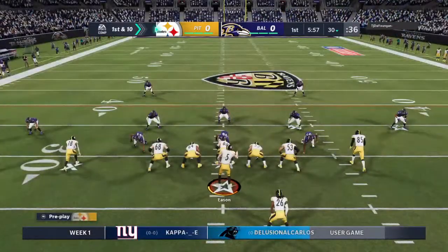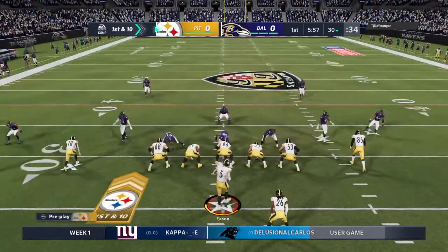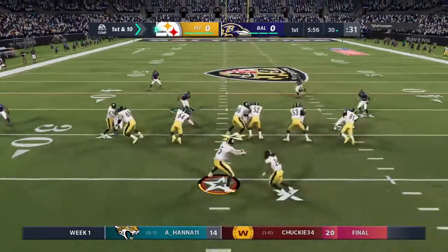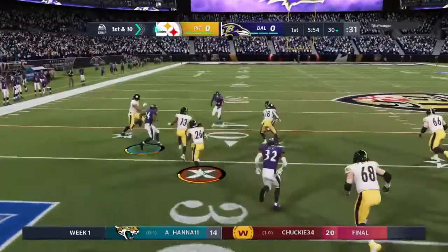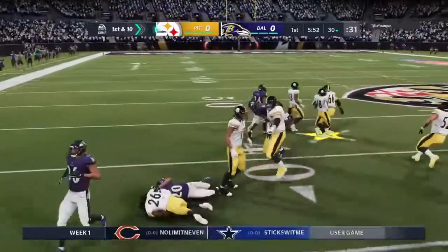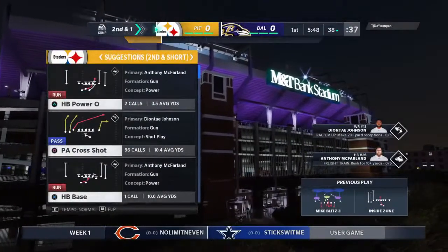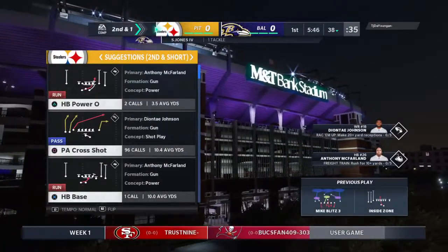And the offensive penalty has us back where we started as they come up on a 1st and 10. From the gun, this will be McFarland. And he'll work this one up to about the 38. A nice run there, 9 yards, and it'll be 2nd down.